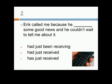2. "Eric called me because he had just received some good news and he couldn't wait to tell me about it." Here we need the past perfect.